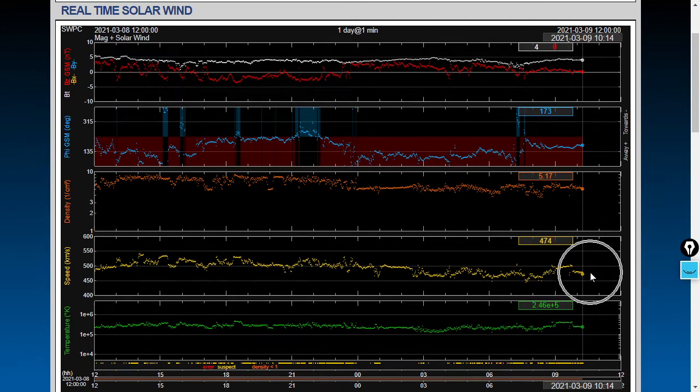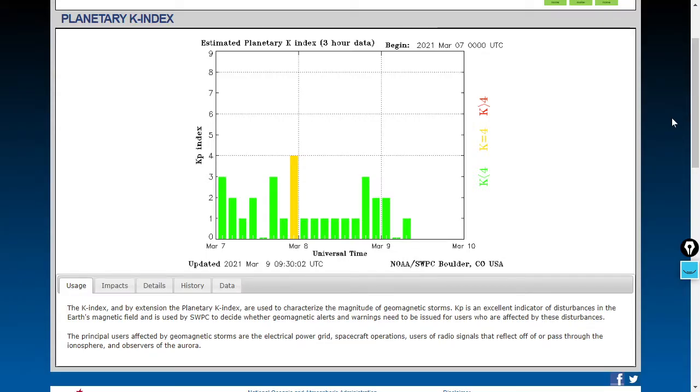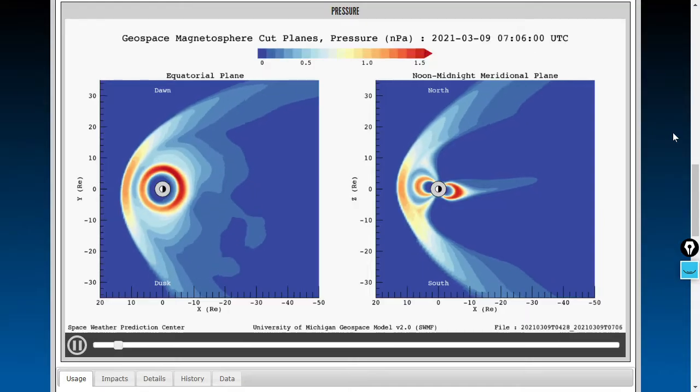And some minor shifts in the phi angle here associated with that recent small uptick in solar wind speed. Here's the KP index, and again, we will get to that magnetic data here momentarily. KP index coming off of its lows of 0, now at 1. And for you new viewers, the KP index is a measurement of global geomagnetism.